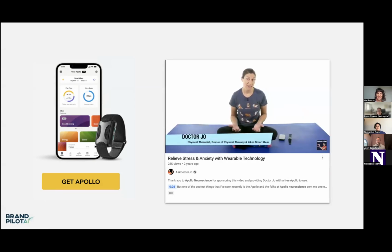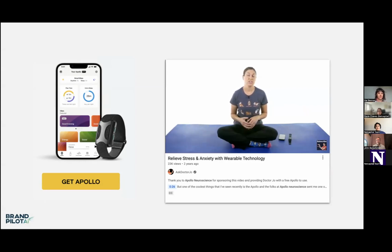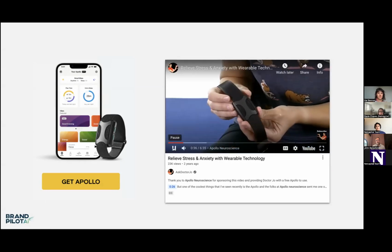As some of you might know, there's a lot of wearable technology these days, but a lot of wearable technology actually just tracks things. It tracks your heart rate, it tracks your heart rate variability, it tracks your exercising. But one of the coolest things that I've seen recently is the Apollo and the folks at Apollo.